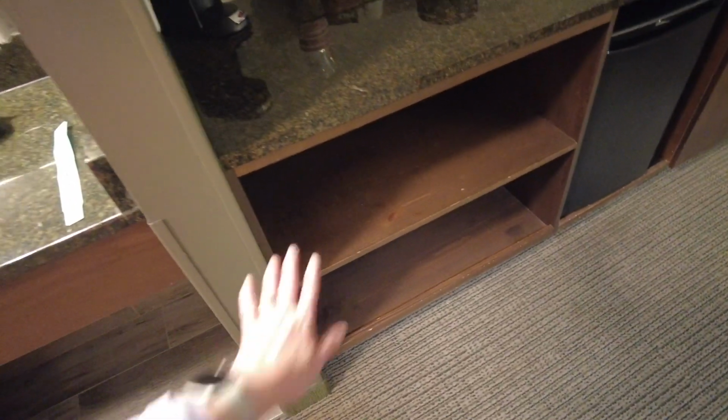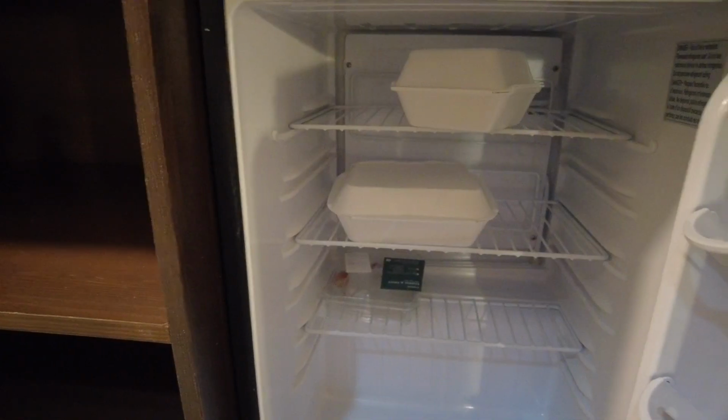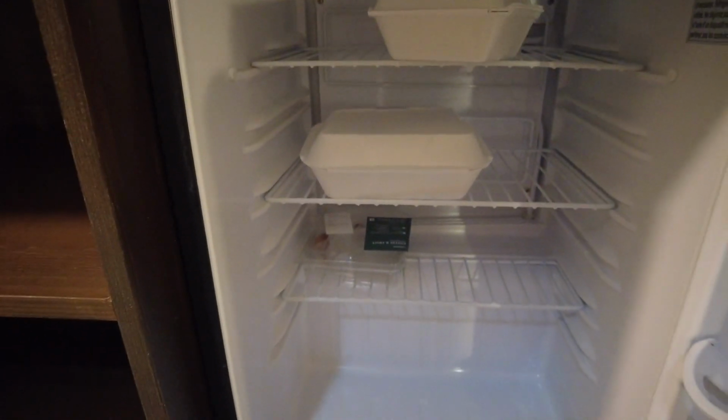All right, right outside the wolf den, we have more storage, a big counter space, which is really nice. We have a mini fridge. Oh, and there is definitely food in here from someone who stayed here previously. Here we have more storage and then some extra blankets.